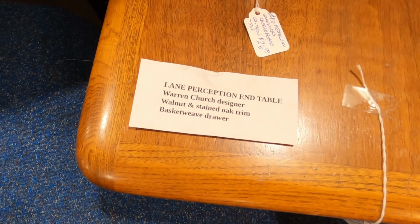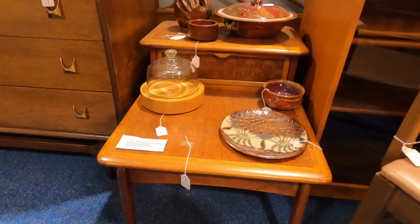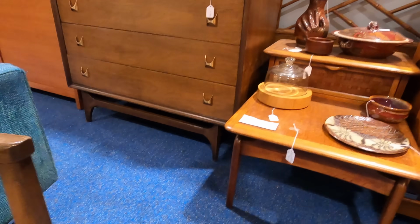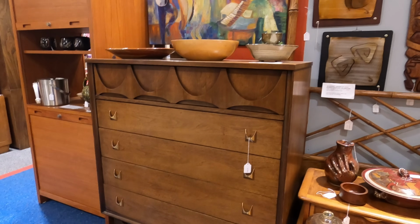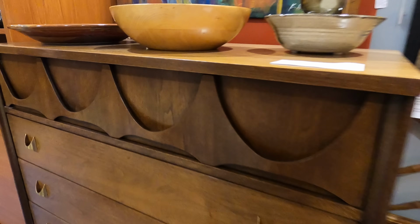This Perception collection by Lane Furniture was affordable just a few years ago, but this design is becoming popular once again and is getting hard to find. And of course, here's another piece of furniture from an iconic furniture line, Broyhill Brasilia.